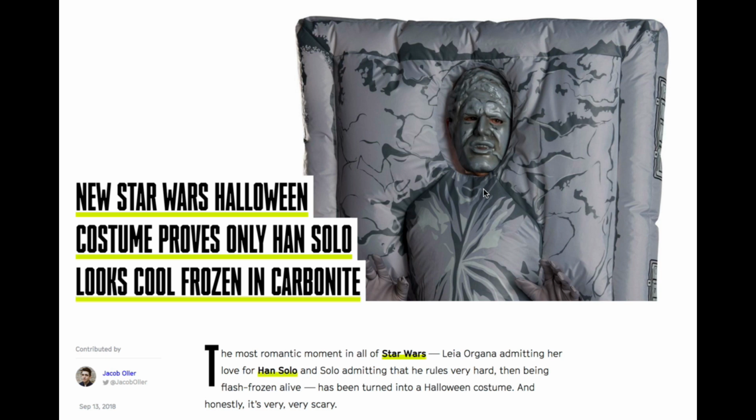Okay, so here we are. This is Sci-Fi Wire, sci-fi.com. And this is one of the most absurd things I've ever seen in my entire life. I don't know if you can make out what that is, but it's basically an inflatable Han Solo frozen in carbonite.